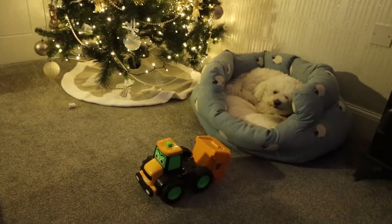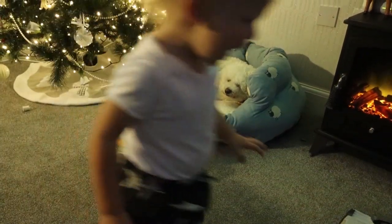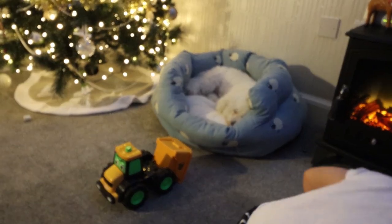Also, check out my little poochie poochie pie, sat next to the fire. Fast asleep, loving her life right now. Good girl, Prinny. She looks so snuggly in there. I'm so glad we bought that for her. Yeah, it's really, really cute. How cute she looks, snuggled up near the fire.